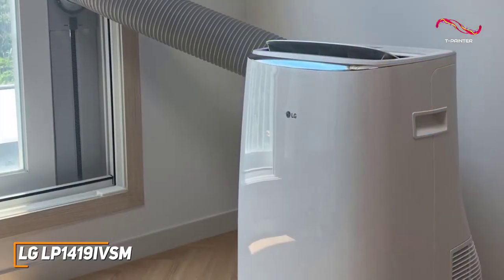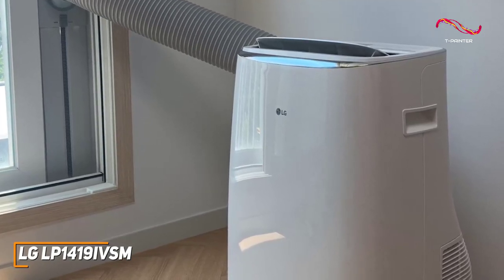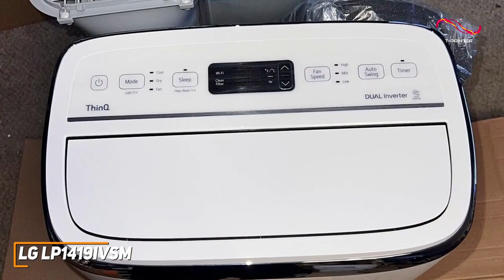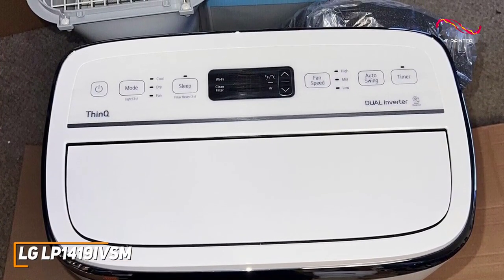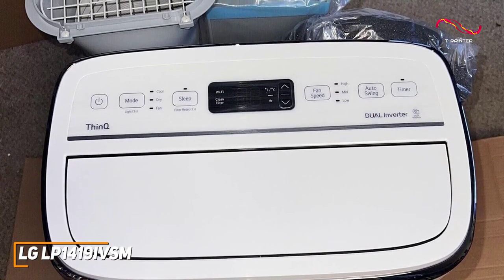It uses sophisticated dual inverter technology to deliver efficient cooling and enough power to cover spaces up to 500 square feet. It offers versatile functionality and can operate in three modes depending on your needs, including a cooling mode, a fan-only mode with four speeds, and a dehumidifier function.